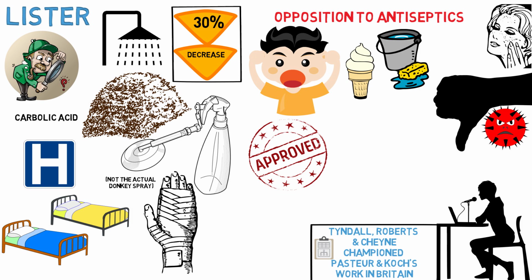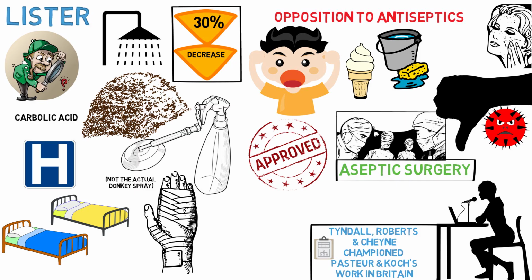Lister had introduced antiseptic methods, but by the 1890s, surgeons in Europe and North America had gone one step further: aseptic surgery. Operating theatres were no longer doused in carbolic acid in order to kill microbes. With aseptic surgery, the microbes were to be banished from the start.